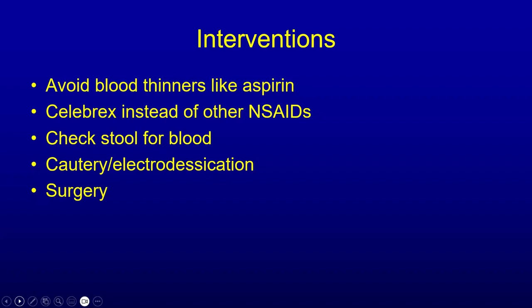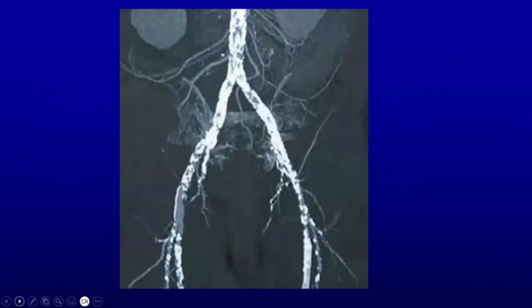Okay, so here are the calcified blood vessels. Do we have anything that can reverse calcification? And the answer is we hope so.